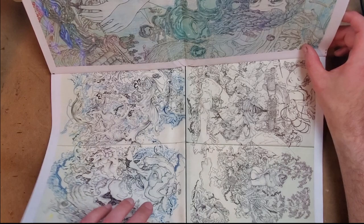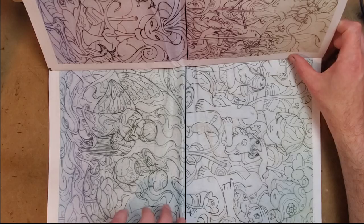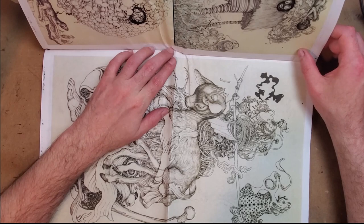I know this also does not have any comics in it, which I was kind of complaining about. And Smoke Signal usually, I don't know. It's usually comic artists. I don't know if it's usually all comics, but the ones that I've seen have more comics in it.